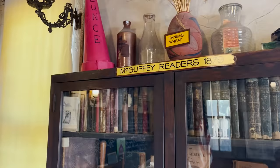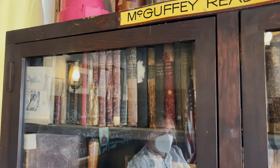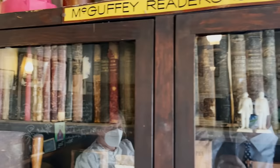This is really cool. These are called McGuffey readers right here. These are first editions, original McGuffey readers. They had these for different grades to teach the kids how to read. The teachers would work with them. For me, it would be like Dick and Jane. And for them, they had the McGuffey readers. McGuffey readers were like the standards.